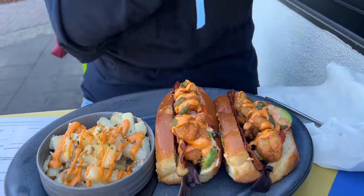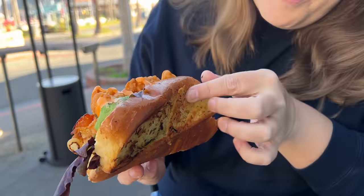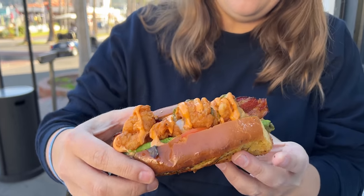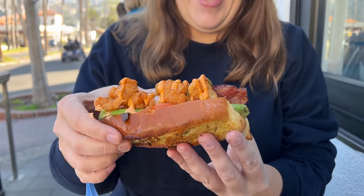But this smells so good. Which one do I try? Do I try this one? Try this one. Yeah. Okay. Oh, even the bread, look at that. It looks nice and toasted. Yum. It's like a Texas toast kind of thing. Yeah.